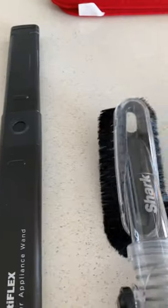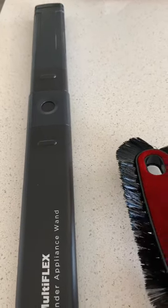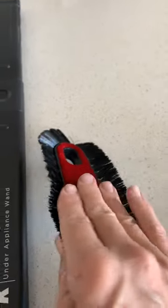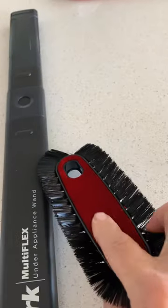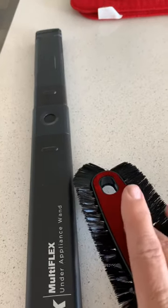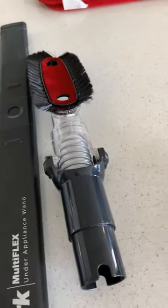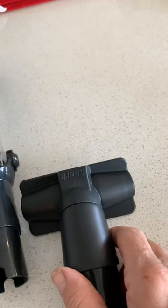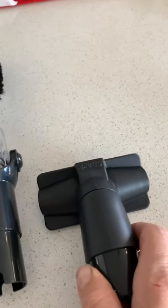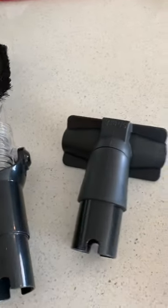This is another one that came along with it. This I would say you can use on your clothing if you're trying to get dog hair and stuff off of your clothing. It's very soft. This is actually a little bit velvety with a little bit of a scratchy kind of surface that would grab pet hair but wouldn't scratch anything. This is a tool that you can use on your car floors. You can use it on anything. You can use it on your couches.